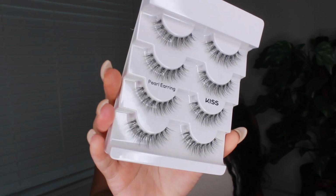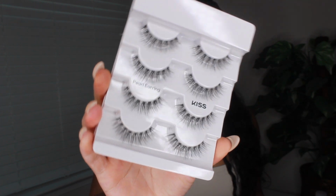Next, I'll be applying the lashes. I love the way these look. Y'all gonna see. I like to first place them on my lash line just to see how much I need to cut off so it fits perfectly on my lash line. And for the glue, I always use the Duo Brush On Adhesive Lash Glue, and this is the clear one.